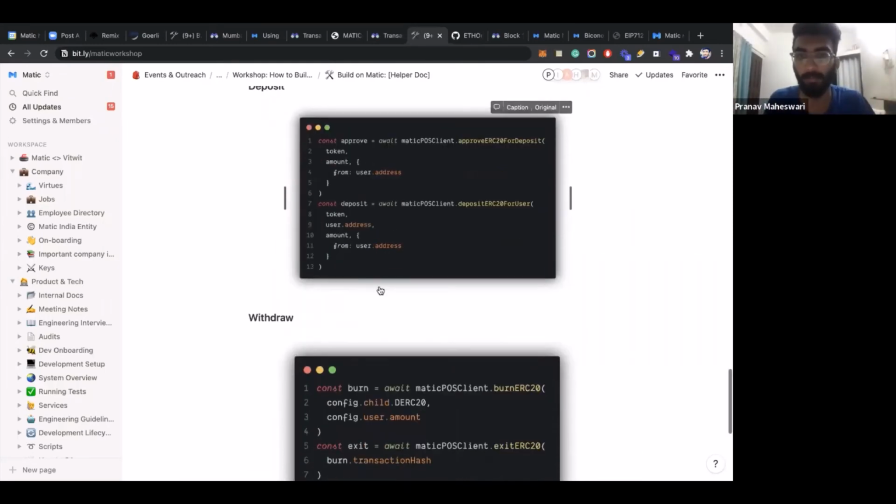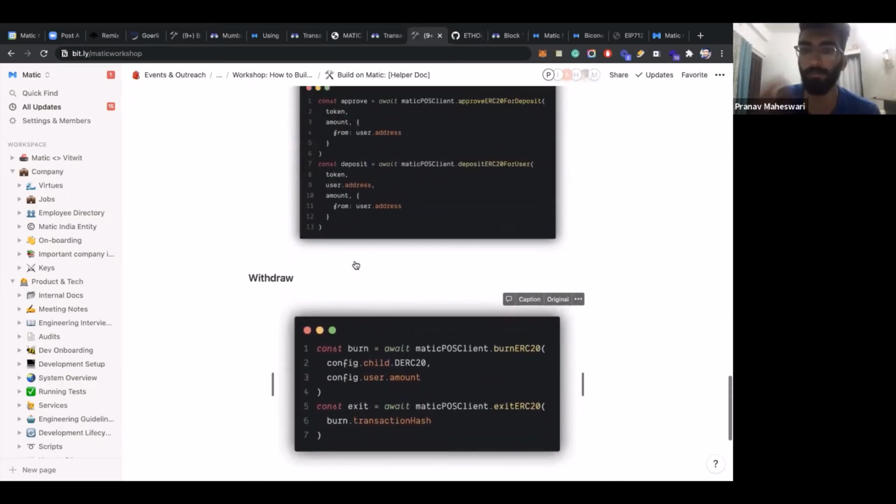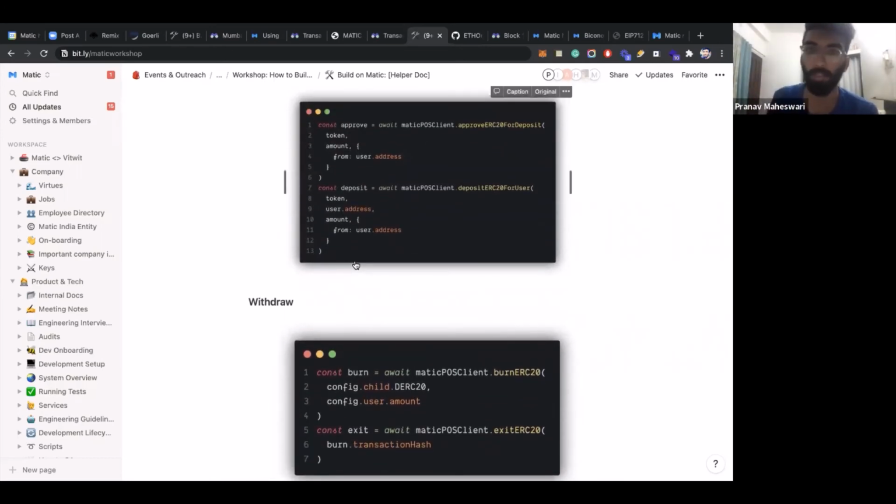And these are some basic, very easy ways to implement this. We have a matic.js library. You don't have to interact with the smart contract, the predicate logic and related complex things. You just have to have matic.js installed and use the scripts to transfer your tokens from Ethereum to Matic and Matic to Ethereum. All right, so that's pretty much it.